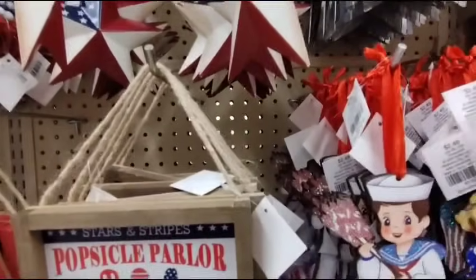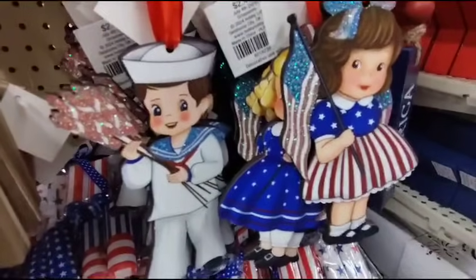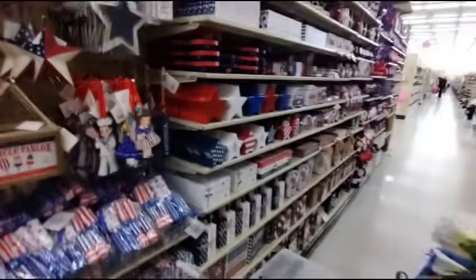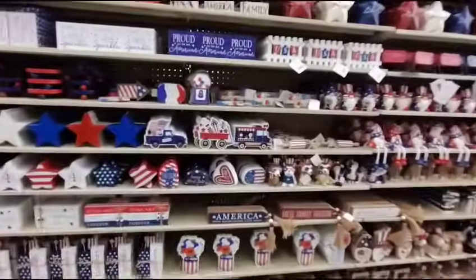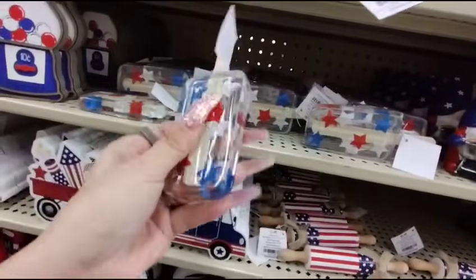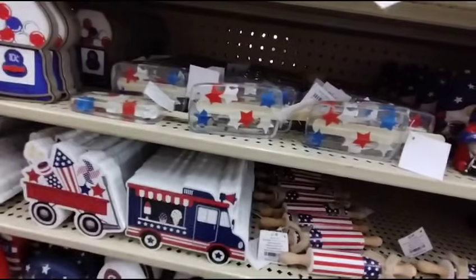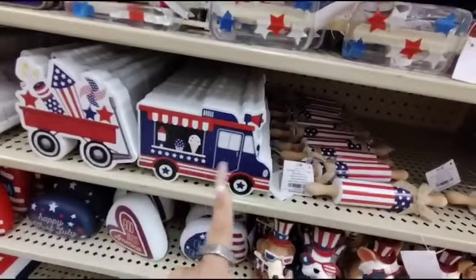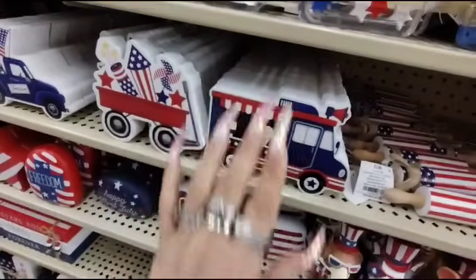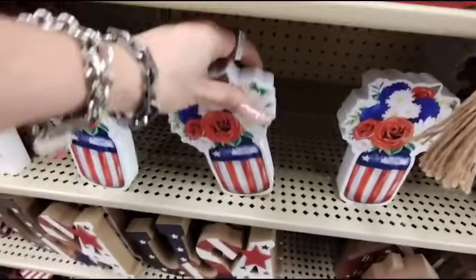Ooh, look at it. Oh my gosh. Adorable. I'm gonna pull out. Oh my goodness. You guys, I want this really bad. It's $8.99? Why is this $8.99? Look at that though. Oh my gosh. Alright, I need that. I want the ice cream truck. $3.49. These are too cool for school. Look at it. Oh, this is cool. $3.99.